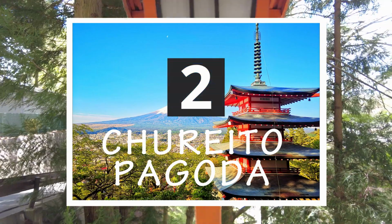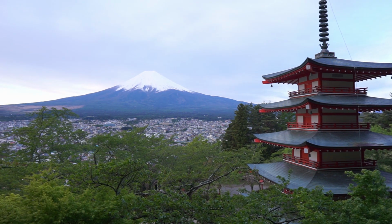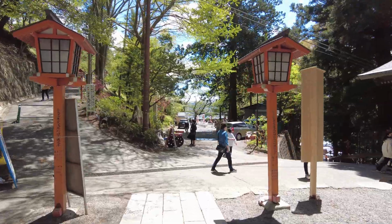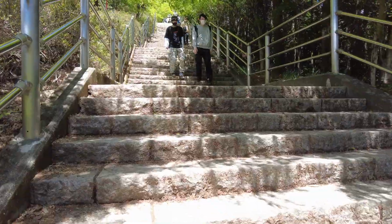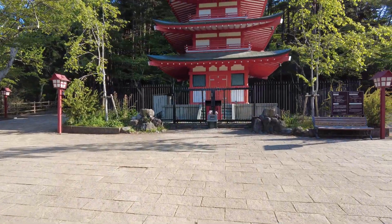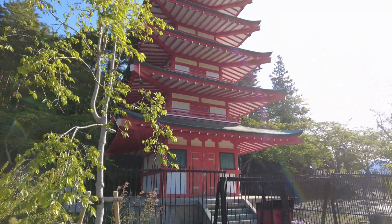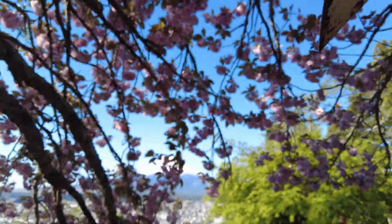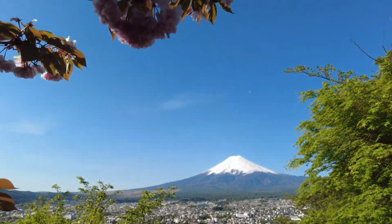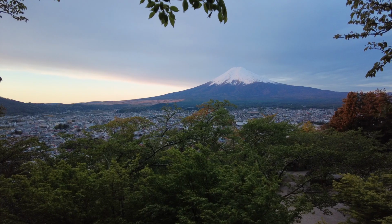The next location that I would recommend is the Chureito Pagoda. This is going to possibly be the most typical photo of Mount Fuji you will find. Now, in order to get here, you need to get your walking shoes ready. Why? Because you have to walk up 400 steps. It's a long way up to find beauty. But through all that pain and suffering of walking 400 steps, you will see the beauty of why you went there. The amazing view of the pagoda and Mount Fuji in the background is uncanny. It's pretty much what you see in all the postcards of Japan.